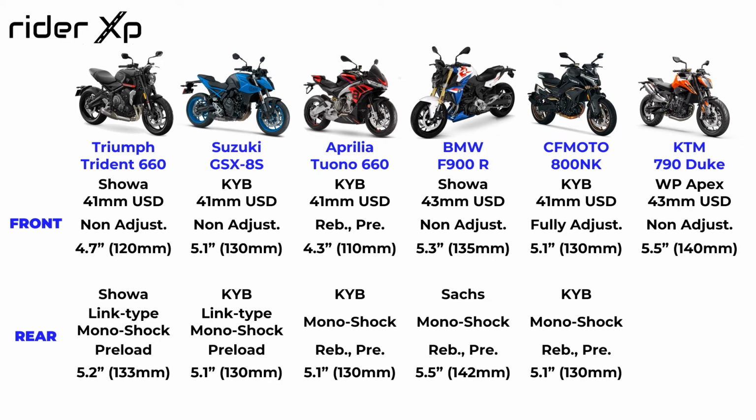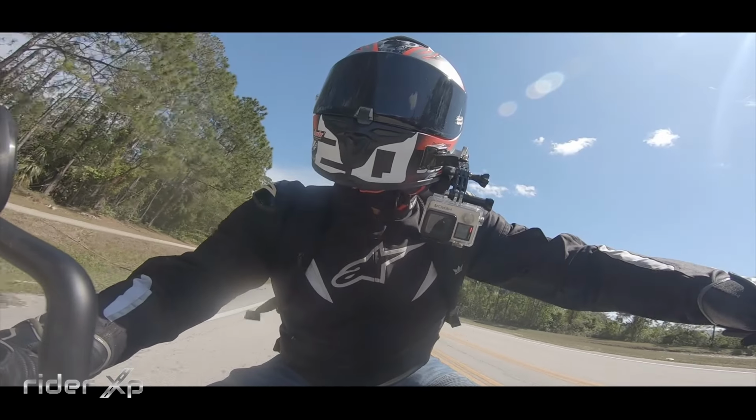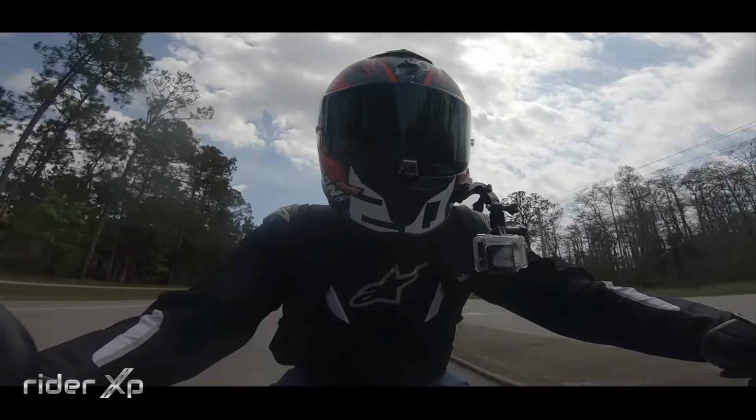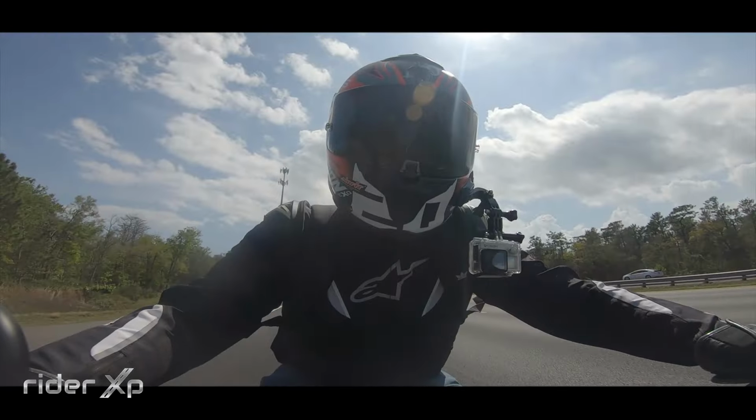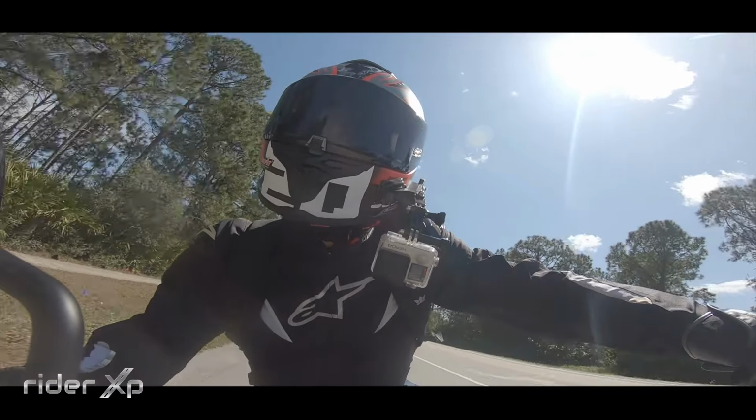Even the KTM 790 Duke made by CF Moto for KTM isn't able to match that spec to dollar value ratio. Having said that, all these bikes have pretty decent suspension for street riding, and I felt pretty confident driving into corners, bombing around town, and cruising comfortably on highways. However, you do need to account for the limited suspension travel when navigating bad roads and potholes.